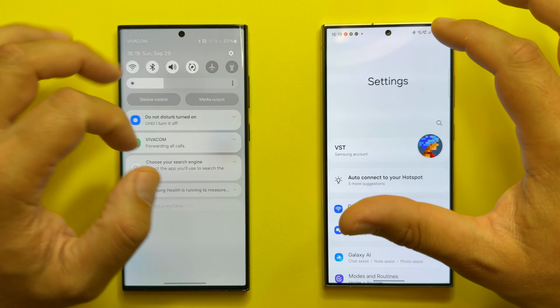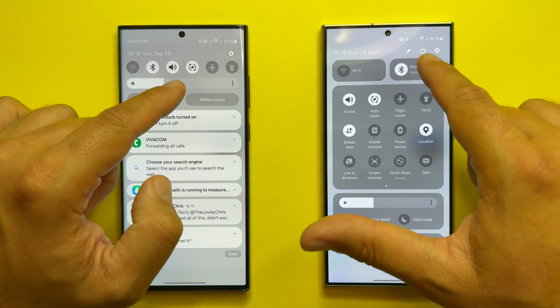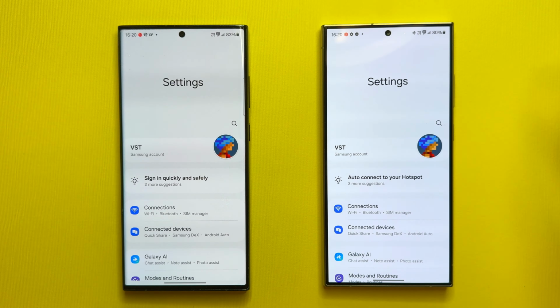First things first, we're going to be disabling the Wi-Fi to make sure that we are connected to the 5G network. Now I'm using SIM cards in both of those phones and they are provided by the same operator.